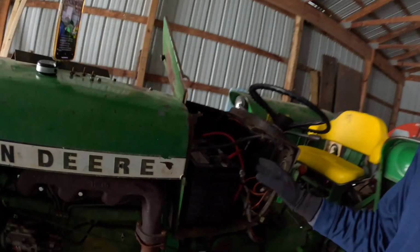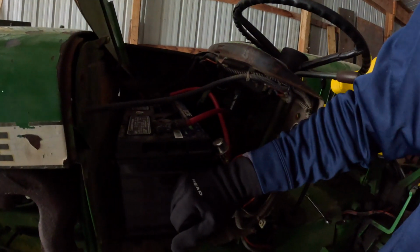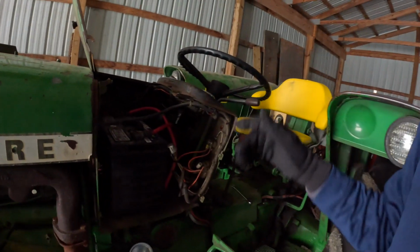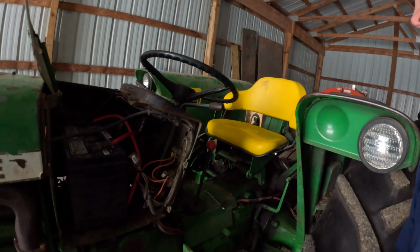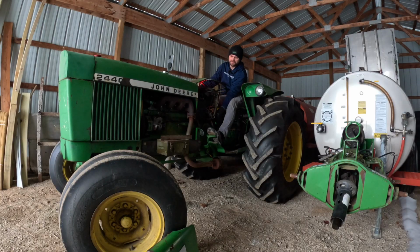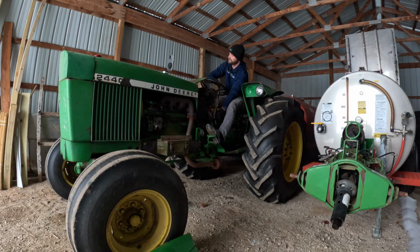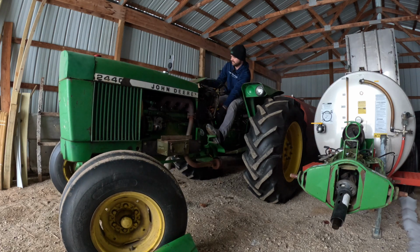All right, everybody, so it's the next day here. We've got the new battery charged up last night. I already attached the positive and negatives. We're going to get on the tractor here and we're gonna try and crank it to see if it's gonna start. We got some juice, we'll see if it makes a difference. Oh, she wants to go, guys. She wants to fire up. Woo! We did get the tractor started.